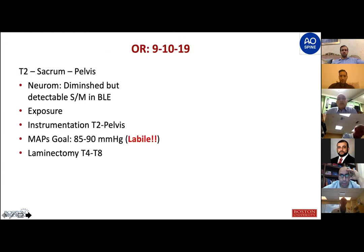So on the OR day, we planned T2 to sacrum and pelvis. The neuromonitoring was diminished in the lower extremity due to her peripheral neuropathy, but was somehow detectable. We performed the exposure from T2 to pelvis. We instrumented all vertebrae between T2 and pelvis. We tried to keep the MAP goals between 85 and 90, at least during the exposure and before starting the bony work. However, she was challenging to the anesthesiologist due to some labile blood pressure. She would spike up and then crash down without any rhyme or reason.